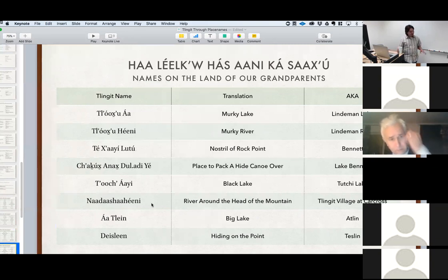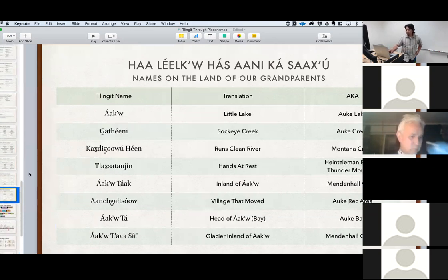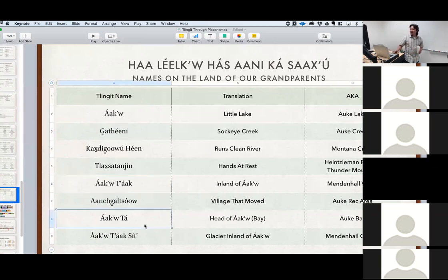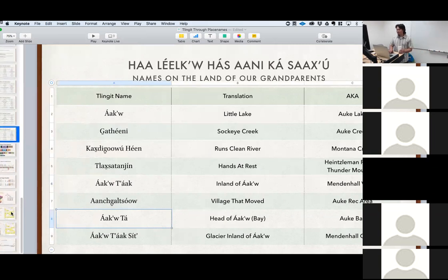That's what somebody told me who's from there, but Natasahini is also what they call it. So I don't like to argue with people about their own place names. Atlain. Deslin. Ak. Katini. Kachtikuhin. Kachsatanjin. Ak tak. Anshkaltsu. Oops. Anshkaltsu. Ak ta. Ak tak sit. I notice there's an apostrophe missing here, so I ended up pinching that thing while I was typing it. That was fun. Okay.